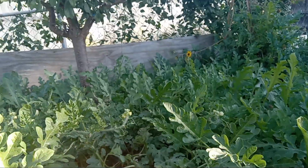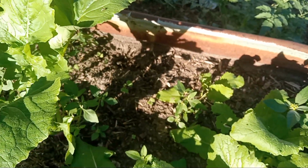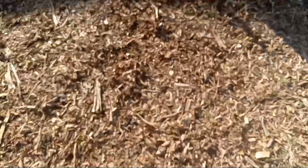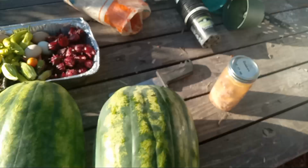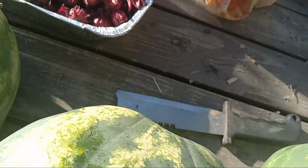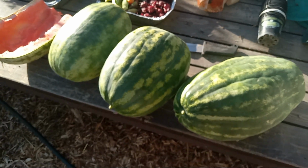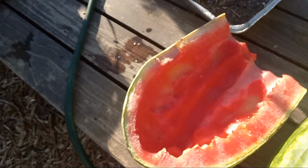Flip y'all up to the sky because I can't pick this watermelon up. Just sliding it over. Yes, I can. Let me see something. Got it. I don't know if y'all can see those mustards in there. I mean, them turnips in there. I saw them turnips. I'm finna cut this one up and give the rest of this to the chickens.